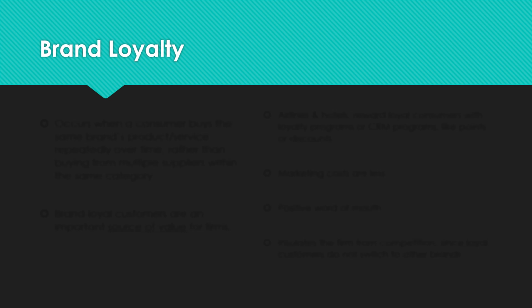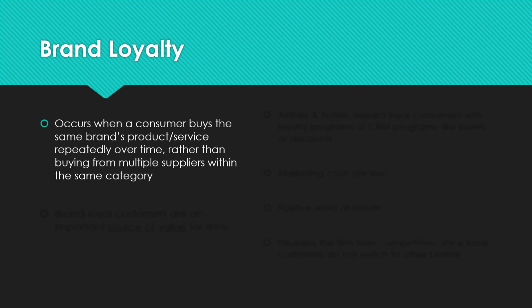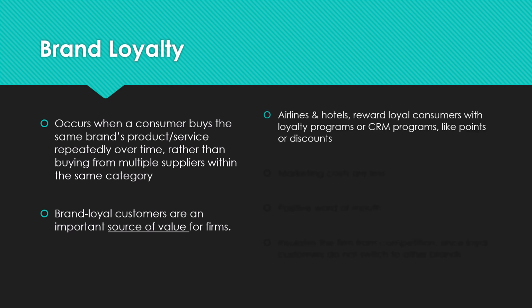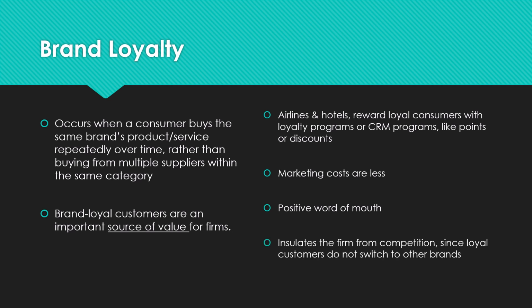So brand loyalty is when you are repeatedly buying the same product or service from the same supplier instead of different ones within that category. That loyalty does give a source of value for the firm and is important. For example, hotels and airlines give you points to be redeemed. Sometimes you have those with certain stores, etc. Marketing costs are typically less with brand loyalty because customers use positive word of mouth and do some of that marketing for them. This does insulate the firm from competition since loyal customers don't typically switch brands.